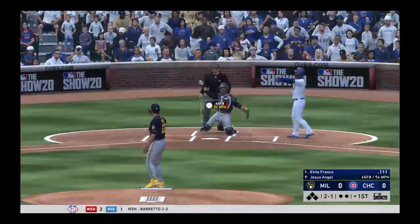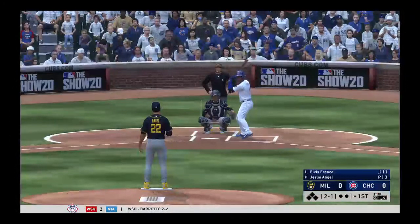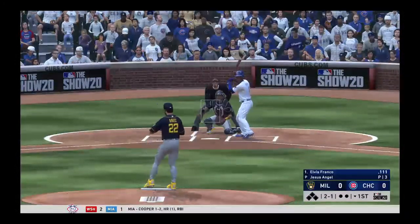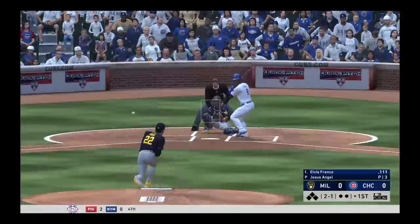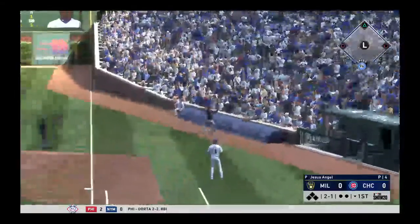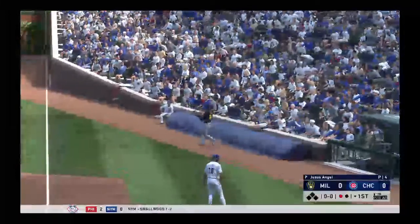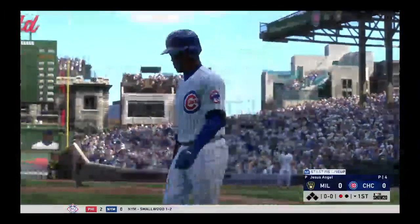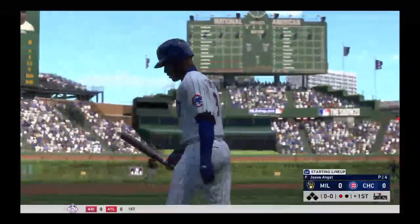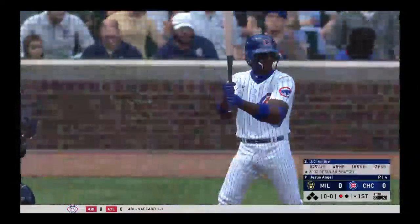2-1. And he popped him up. Back into foul territory behind first. Ross will get under it to put it away just past the first base dugout, and that's out number 1. The second baseman, J.C. Embry.